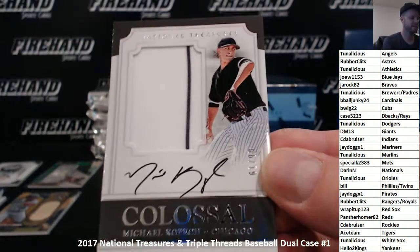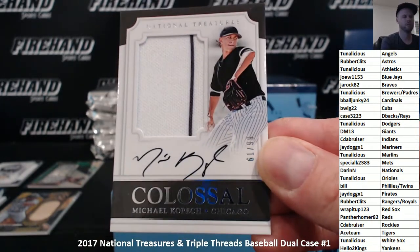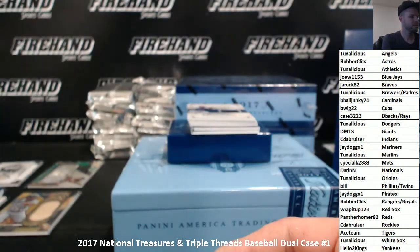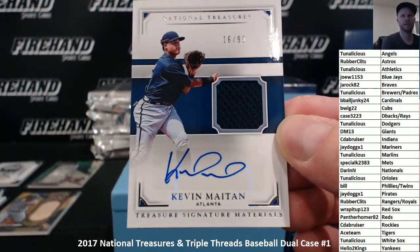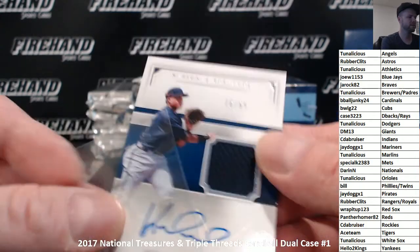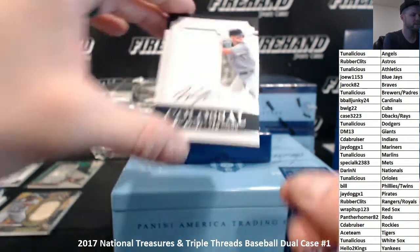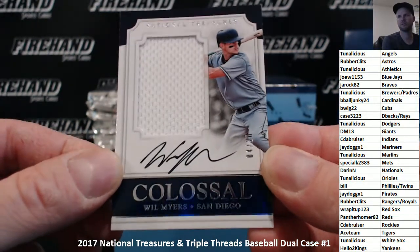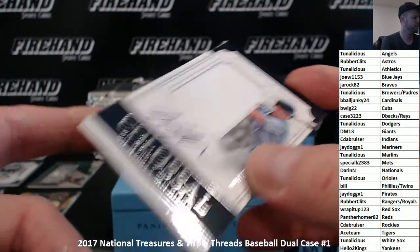Michael Kopech for the White Sox, 61 of 99, Colossal Jersey Auto. Tunalicious. The Atlanta Braves, Auto Jersey Kevin Maytan, 16 of 99. J-Rock 82 with Braves. Will Myers, San Diego Padres, 4 of 20, Jersey Auto. Brewers and Padres combo, Tunalicious.